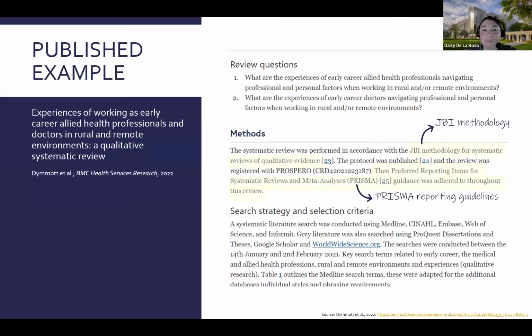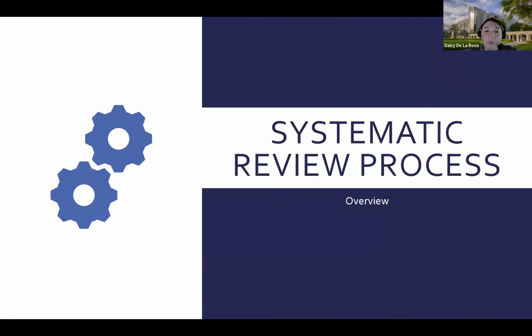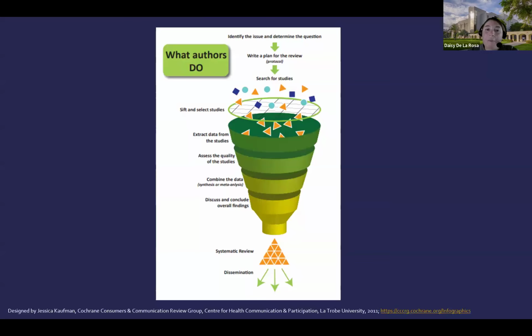So now the systematic review process, a quick overview. Again, this is a visualization of what happens during the process. Identify the issue and determine the research question, which is really one of the most important parts of the entire thing, because the question then informs everything else. Then you write a plan for the review, which is your protocol. You search for the studies, and then you're sifting through the studies based on the eligibility criteria. Once you pick the studies that have met the criteria, you extract the same data from each one of them. You assess the quality of each of them.